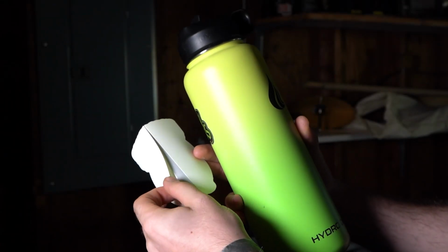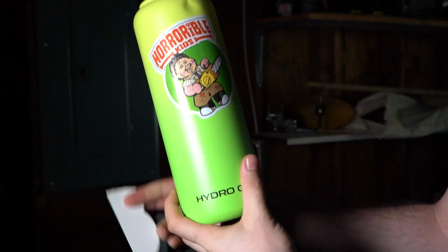I put the nice Leatherface sticker on my water bottle because I thought the green matched.